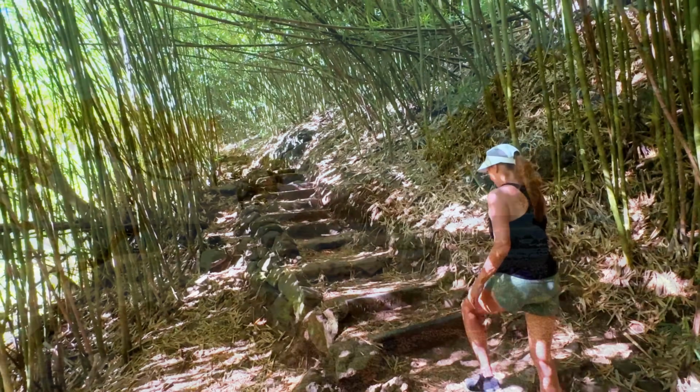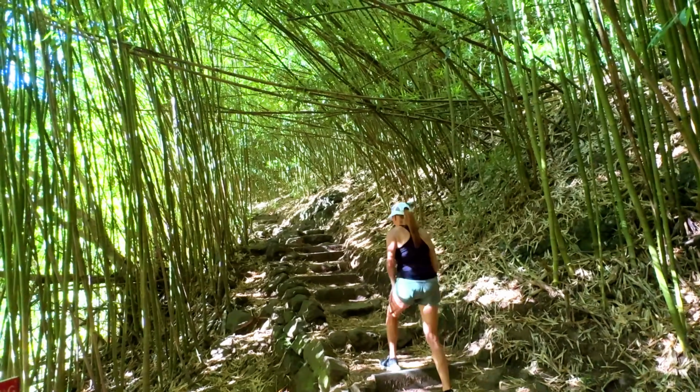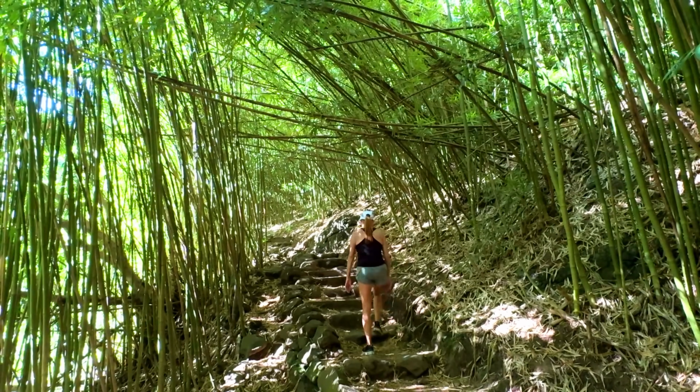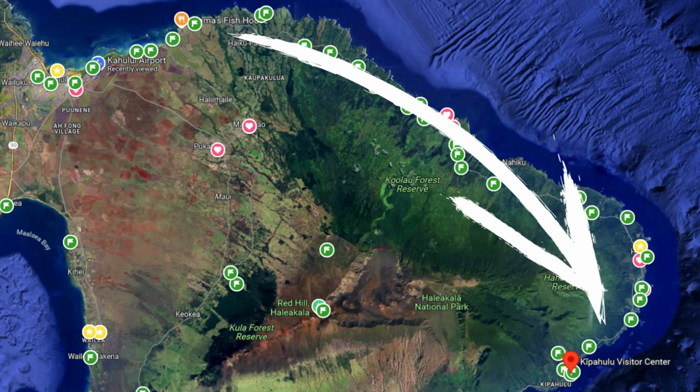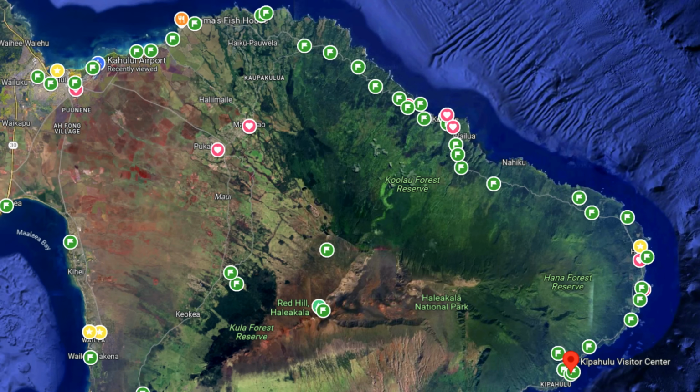And as I mentioned earlier, it's going to be a long day, hopefully 2 if you take our advice. I'll cover all the Hana Highway sites quickly here in a clockwise direction, and I'll skip some of the more minor sites due to time. The first site you'll come to is Baldwin Beach Park.